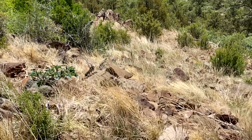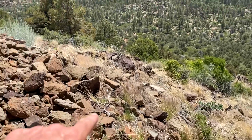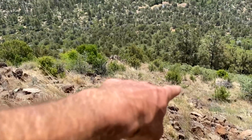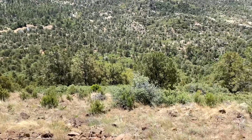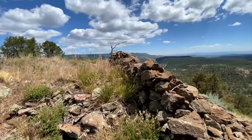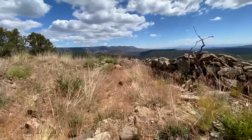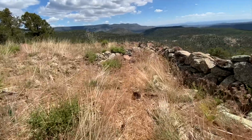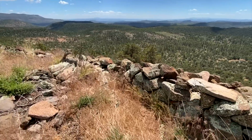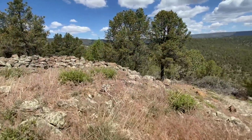Wow, I didn't even notice this. I didn't even notice this from the air, but there's definitely more platforms down here that go down the hillside. And it looks like there's probably a little bit more evidence of stone structures over there. So the effort to build these structures is always what is so impressive to me. It's just insane to think about. This is amazing.